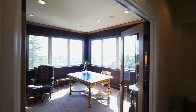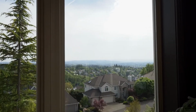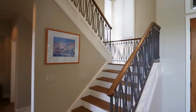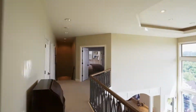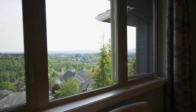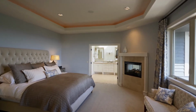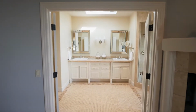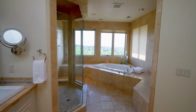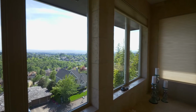A corner office is a handsome retreat with a wall of built-ins and a fireplace. On the upper level, you'll discover a spacious private retreat in the master suite with a coffered lighted ceiling. Relax and recharge in the luxurious master bath with a double shower, deep tub and fireplace, plus a large walk-in closet.